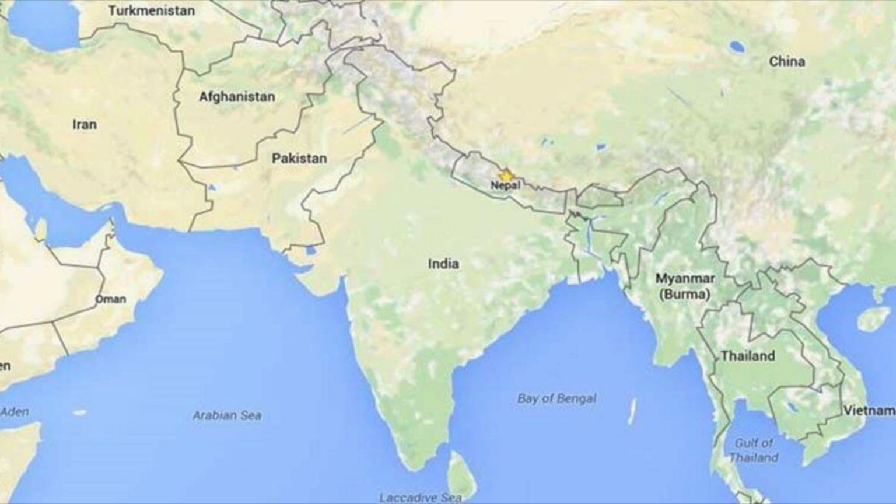Let's take a look at where India actually is. Here's where India is. India is considered an Asian nation, and it's bordered by China, Pakistan, Afghanistan, so you can kind of see it's a really big country, and it's got a very wide range of environments in it as well. Let's take a look at another tattoo.